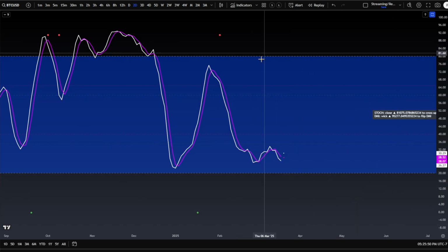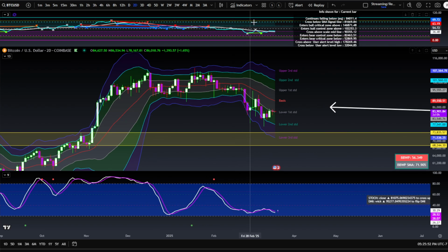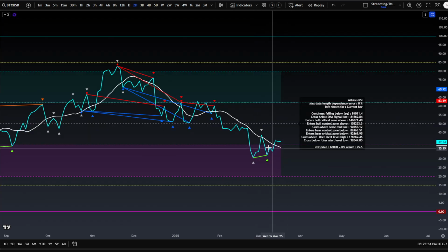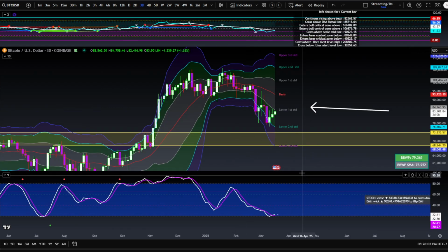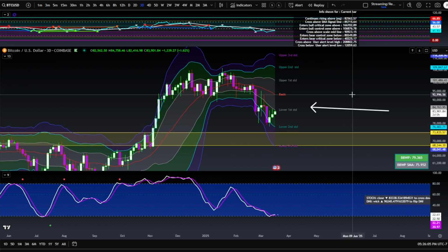Close above 81 would get a momentum flip here. We're already seeing a bullish divergence play out. I kind of want to see another one, to be quite honest. 3-day, let's take a look at the 3-day. 3-day has a chance to flip on closes above 83,338, so about 83,350. We would see momentum start to flip back to the upside.